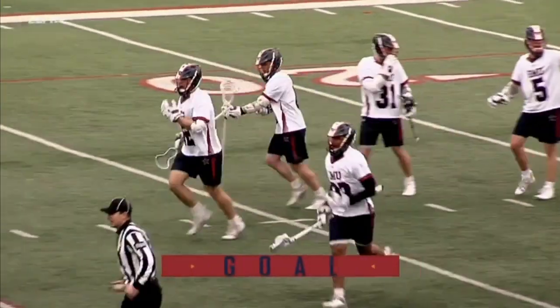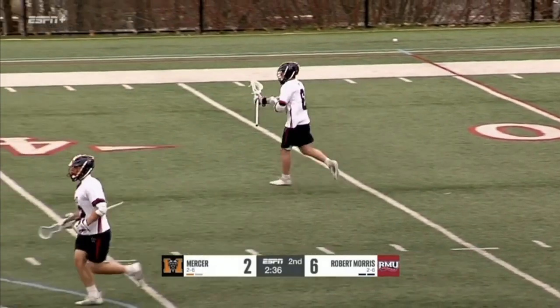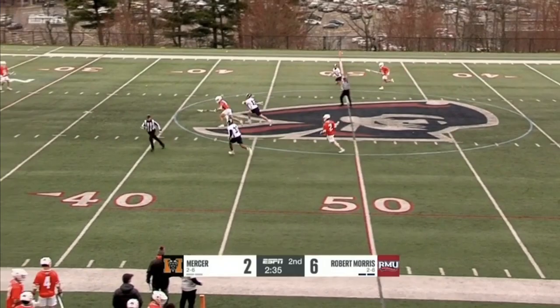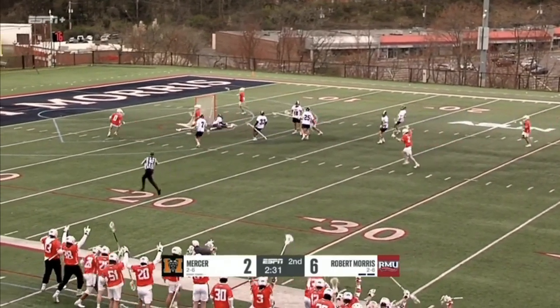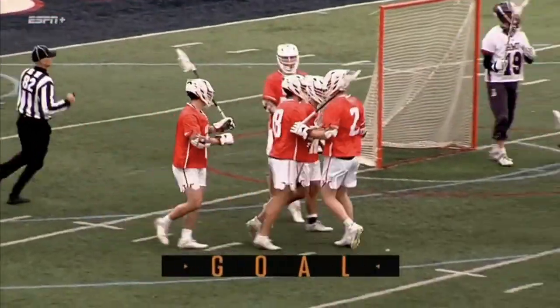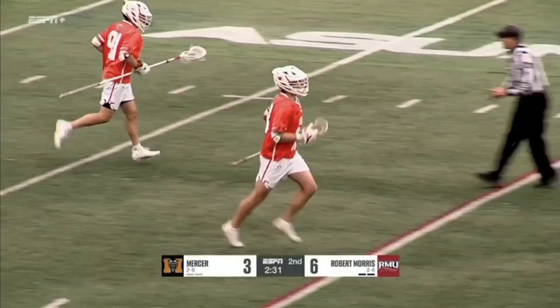And that's the big thing that RMU can do. They can double up quickly on you, and that's a big part of the momentum by RMU. They win the faceoff. Bears with the ball, and quickly they answer back. The faceoff won by Capelman, and he'll take it straight away to the net, bouncing it into the cage, and Mercer cuts the lead down.